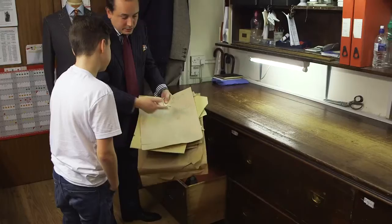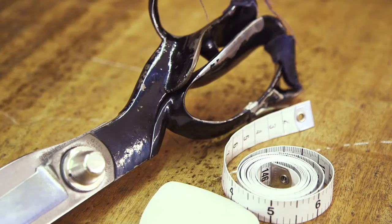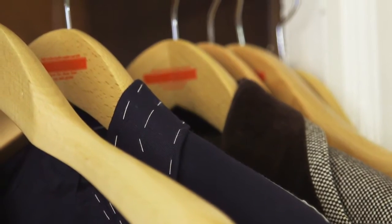Hi, my name's Bradley, and today I'm here to speak with Mr. Stephen Hitchcock. He's a Savile Row master tailor, and he's been in the trade for over 25 years. So if you want a suit, he's your man. Let's go and measure him up.